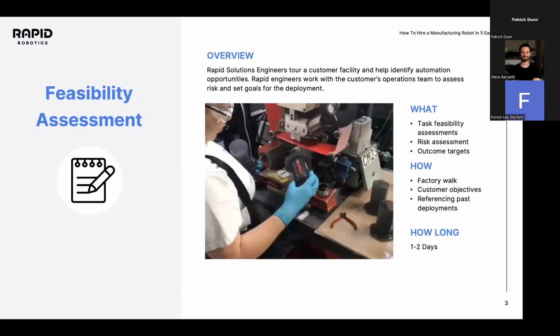Our sales team is the first line of defense, right? They are on site, they do factory walks. We ensure that we have Rapid employees actually looking at the manual operation before we say yes to something. From there, they take videos, pictures, and dimensions of the floor. They take a list of requirements, and they bring all of those to my team, specifically the concept design team that reports to me, and we go through a task scoring process.